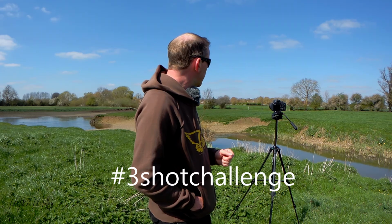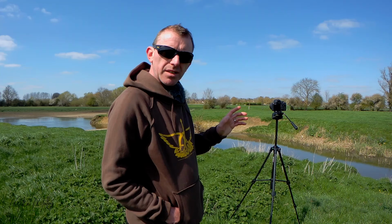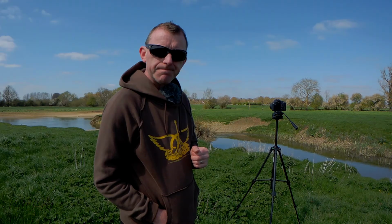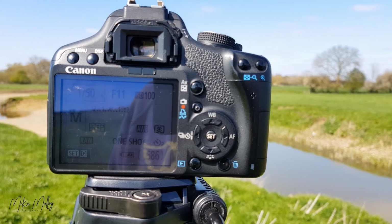So I'm going to just try and work on the composition for a couple of minutes, just so you can get the right amount of foreground and maybe get a bit of water, enough of the input to make it a good shot. And I'll show you the settings I'm using. Okay, so for this one, it's a 50th of a second f11 ISO 100.